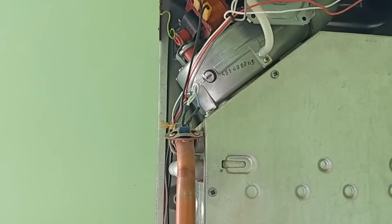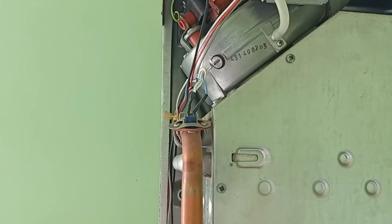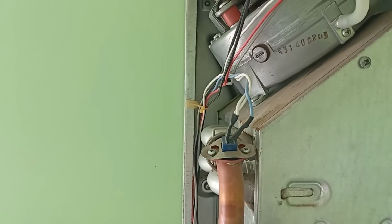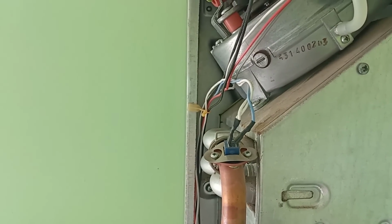I will replace these temperature sensors for preventive purposes. It is mounted on 2 self-tapping screws and connected using connectors.